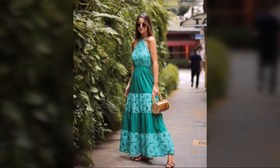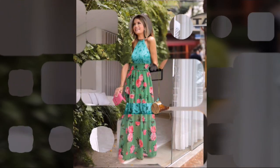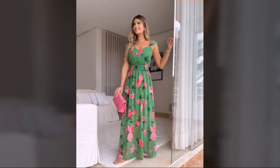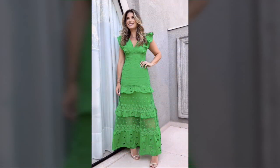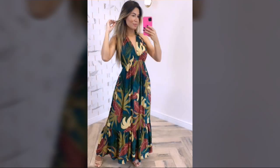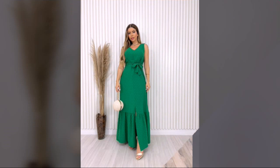Today I have shared beautiful western style printed frock and maxi designs, different types of frock designs. Western style beautiful frocks are very gorgeous and very beautiful. You guys can easily carry these most beautiful and stunning frocks.